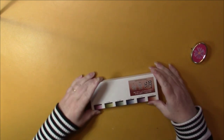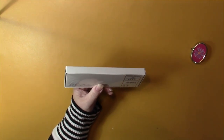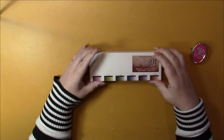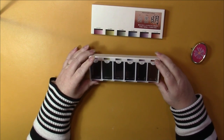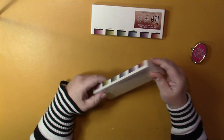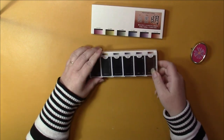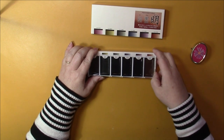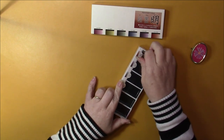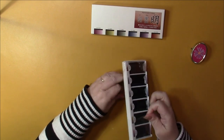Alright, we might as well do this when we come to it. So, I got the... now, what do they call this? The Shadow Black series. Now, this is not by Kuretake. It is Gansai, but it's not Gansai Tambi. It is Boku Undo, and it is the Shadow Black series. So let's open this up and take a look at what the colors look like. These colors are all black with added color to them.